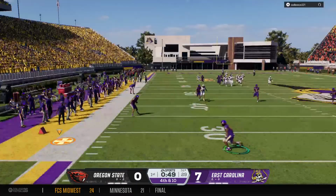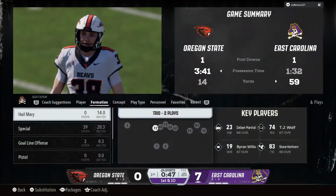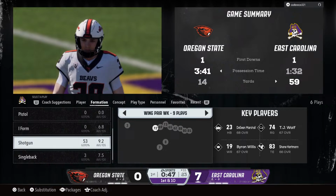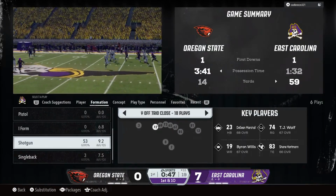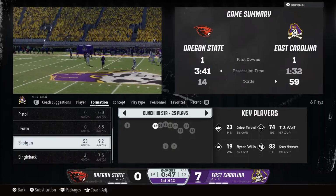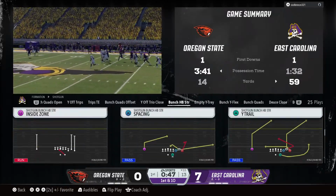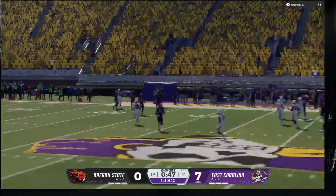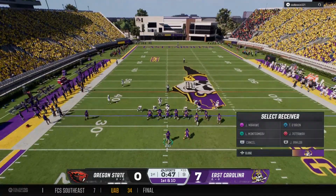They booted away. And no chance for the return man to get his hands on that one as it hops out of bounds. They'll start this drive at the 33-yard line.